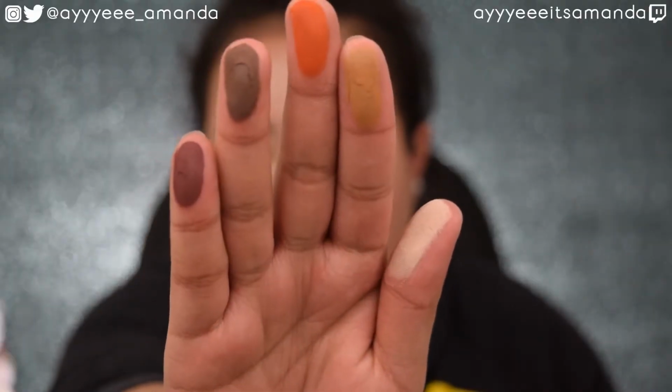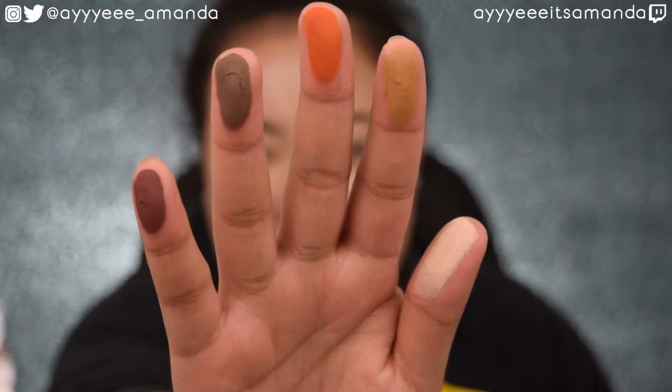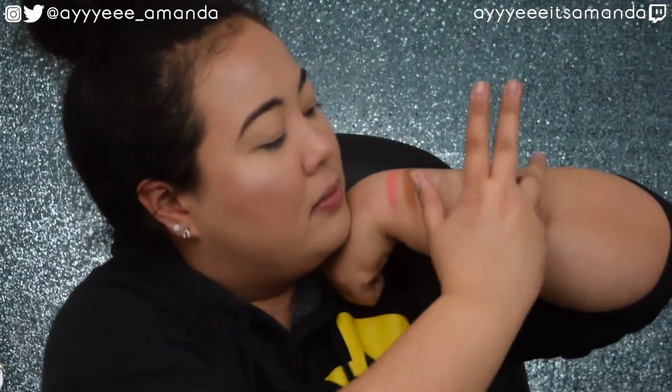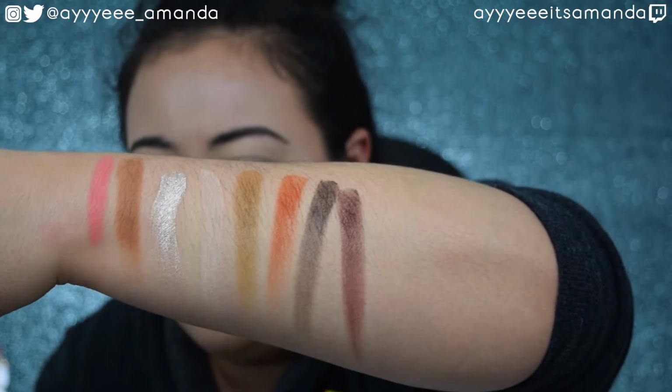That is super pigmented. And these were mattes and they felt really creamy. None of these felt chalky at all. Pretty surprised. Let's see how they swatch on the arm. We're just going everywhere today. But that's what it looks like. It was super pretty colors.